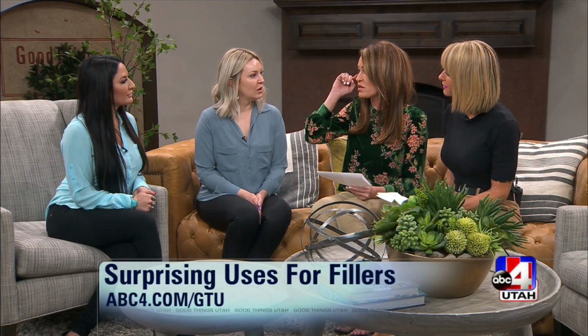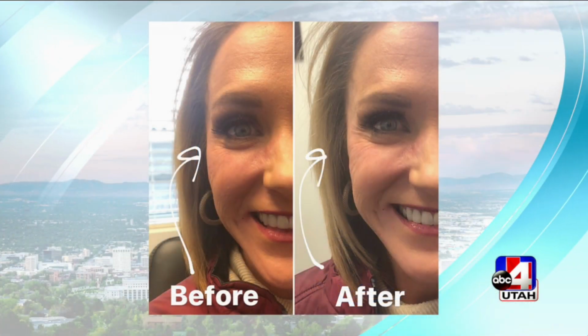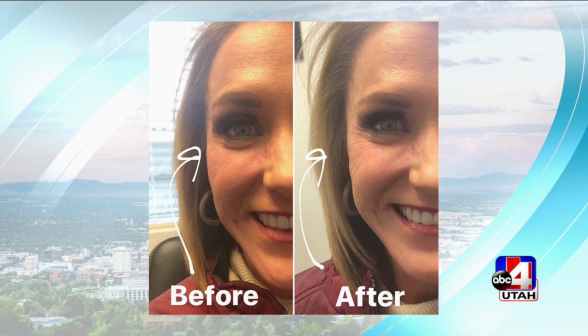Okay, so how do you inject the temples there? Well, there's a couple different methods and different options of products that we can use. We can use filler, or another really good option is Sculptra, which actually stimulates your own collagen production. Ooh, I like that. The gift that keeps on giving. Filler is going to be more of an instant result. Sculptra, you have to do a series of treatments, but it's going to be longer lasting. So it really depends on what result you're going for and what time you want to put into it.